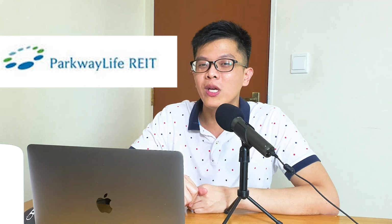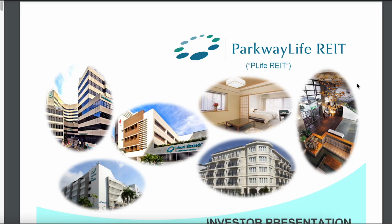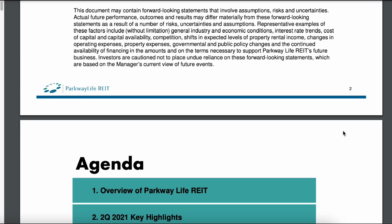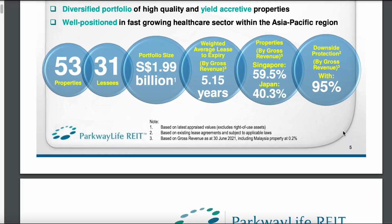Which brings me to my next REIT that paid me dividend in August. That is stock ticker C2PU, Parkway Life REIT, or P Life in short. Okay, moving on to Parkway Life REIT in the investor presentation, which was released on 27 July of 2021, and that was the 2Q21 results.